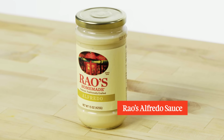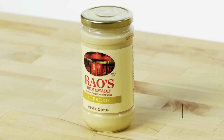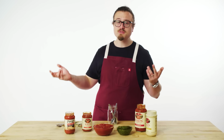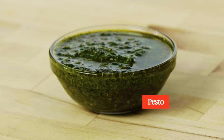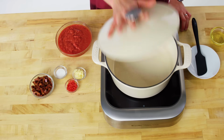We got another Rao's. I'm a fan of the brand. I've never had their Alfredo, though. That's awful. This tastes nothing of cheese. Even if it was good, a white pizza sauce does not belong on my perfect pizza. All right, pesto. Pesto tastes good. But you know, I do feel like a pesto pizza for some reason is a specialty pizza. It's not an OG pizza. Not everybody's gonna be in the mood for this, but the one I'm making, everyone will be. If you don't have time to make your own sauce, I would go with this. But for my perfect pizza, we're gonna make the sauce from scratch.